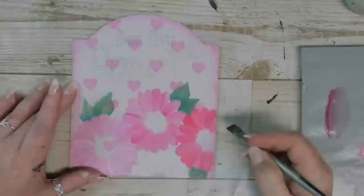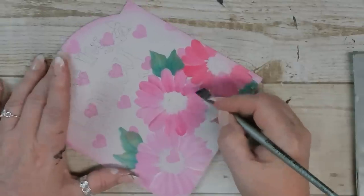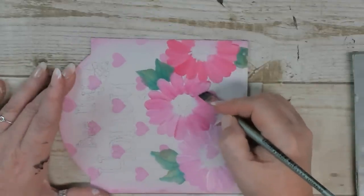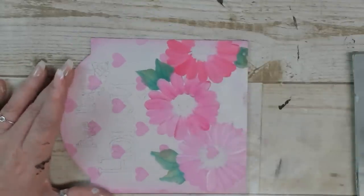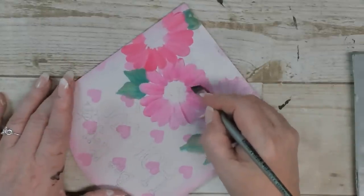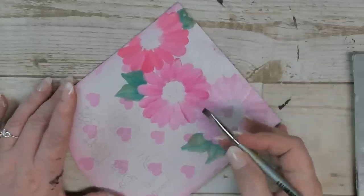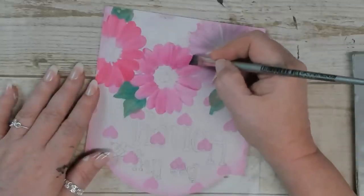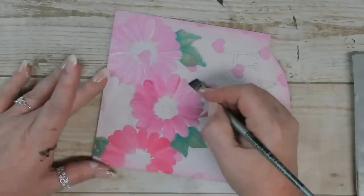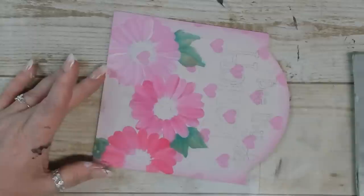Zoom back in. So I'm just shading the bottom of the petals close to the center with a little float of that berry cobbler. So each petal gets a little float of that berry cobbler down towards the center, like so. And then the ones in behind get separated with a float. So wherever the petals overlap, you're going to put a float of that berry cobbler. So let's look at this one, for instance. I'm going to put a float there and a float there. So this one is in behind.